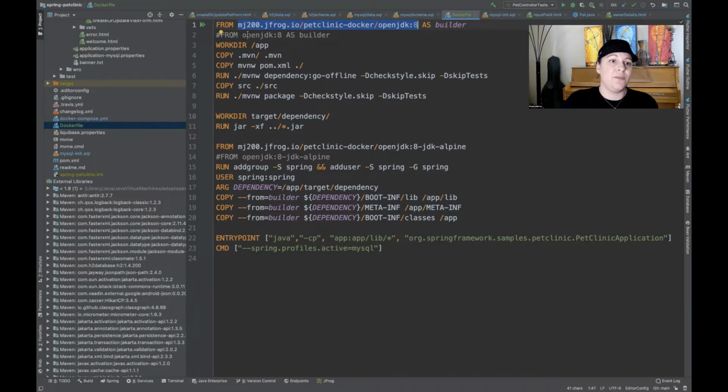This is a multi-stage build Dockerfile, it looks like. The first image that is used includes Maven and everything needed in order to build this Spring project. And then the next line here on line 13, it looks like we're getting a smaller image of OpenJDK 8, Java 8. And again, I went ahead and added the registry that I just created here so that we're not pulling from Docker Hub.